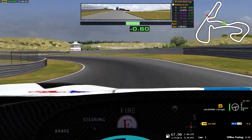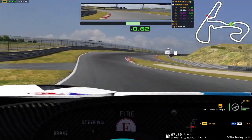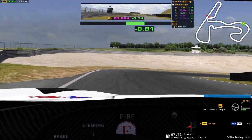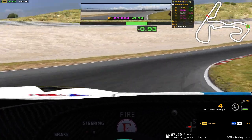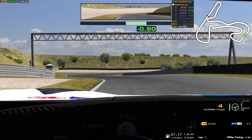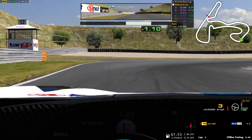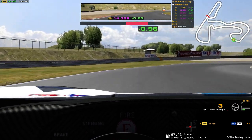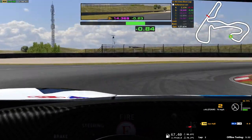And up here, just keep it in fifth. I have to come down to fourth. Wait to get back on the gas. Pretty much braking. I don't think I need to go to second, but braking at that white line back there.